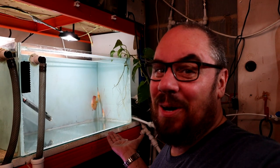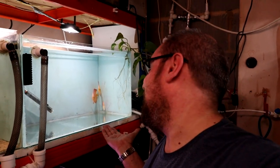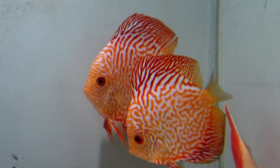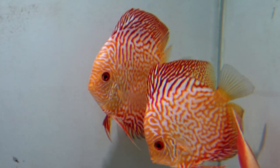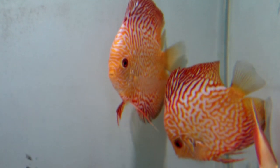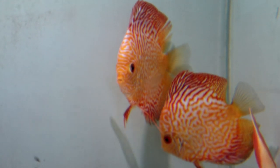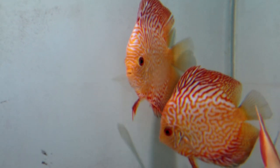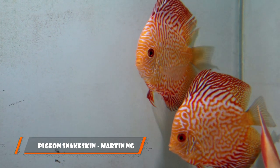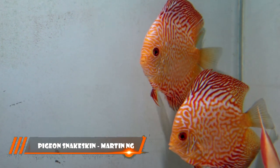So there you go, obviously I couldn't resist. We ended up picking up three fish, so let's take a closer look. They've only been in the tank a very short while at the moment, but look at these absolutely fantastic patterns and fantastic colours, considering they might still be a little bit stressed from the journey. Look at that. So these are pigeon snakeskins.